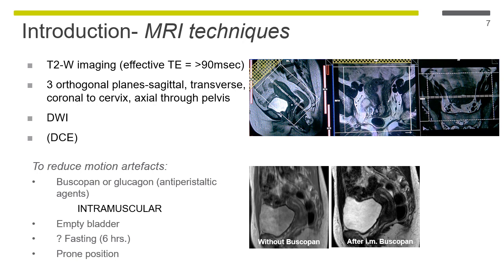To ensure the examination is of optimal quality and motion artifacts are controlled, antiperistaltic agents should be administered. It's important that these are administered intramuscularly to ensure they last the length of the examination. An empty bladder is essential. Fasting has been advocated, but compliance is low. The prone position may also help by splinting the anterior abdominal wall, but this is not very comfortable for the length of the examination.